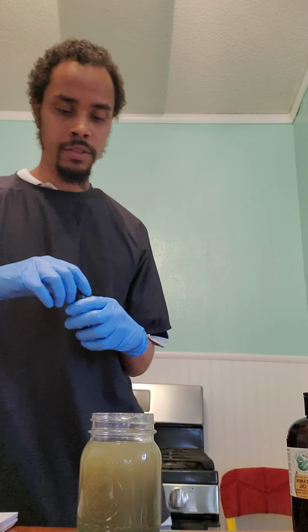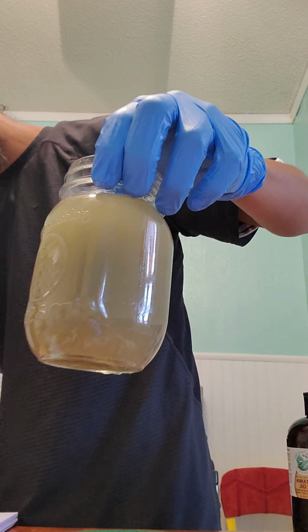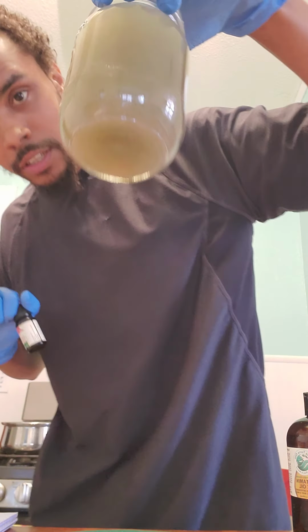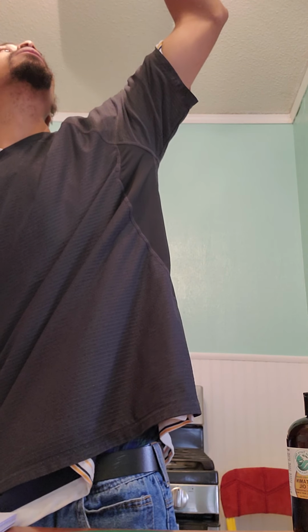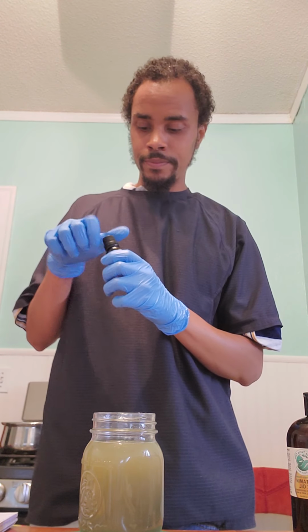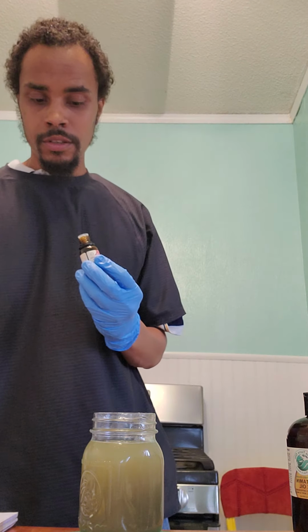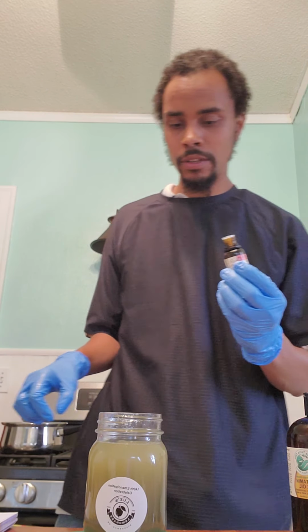Alright, now we're going to get into the essential oils. Alrighty, and I'll let you see what this looks like. This is beautiful. Now that is medicine. Hold on, let me see the bottom of this better. Oh no, that looks pretty good. It's all broken up in there. Alright, we're going to start out with the rosemary. And for a jar this size, we're going to use about 20 drops.